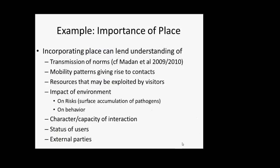So the impact of the environment on risks and on behavior can also be significant. So for example, if we're looking at people's movement within a healthcare facility, say a long-term care facility on the one hand or a hospital on the other, if we're interested in risks of nosocomial infections, knowing where people are having their contacts or spending their time can give us a sense of risks associated with that, such as surface accumulation of bugs like MRSA.